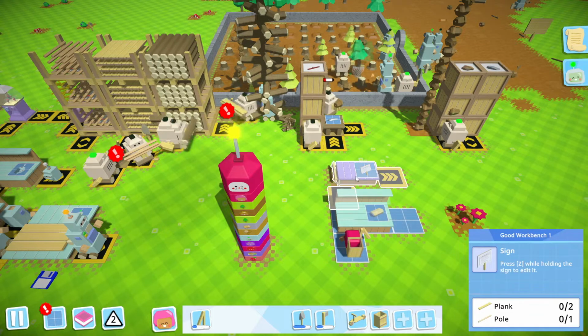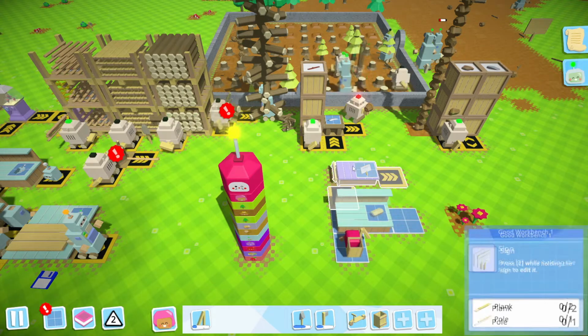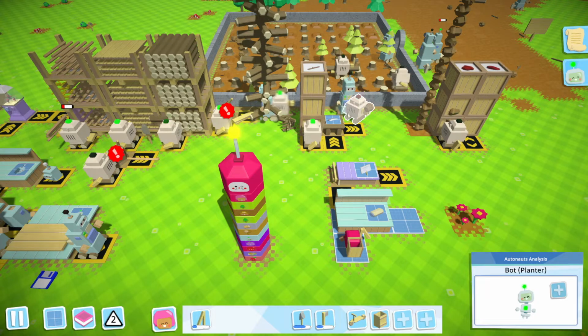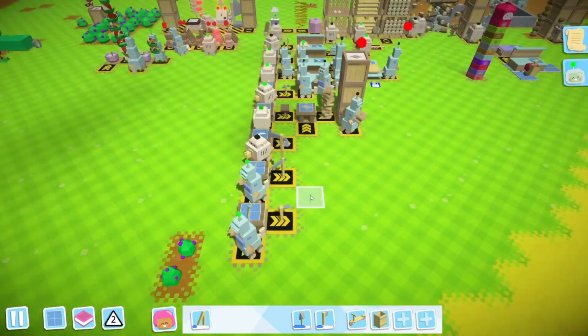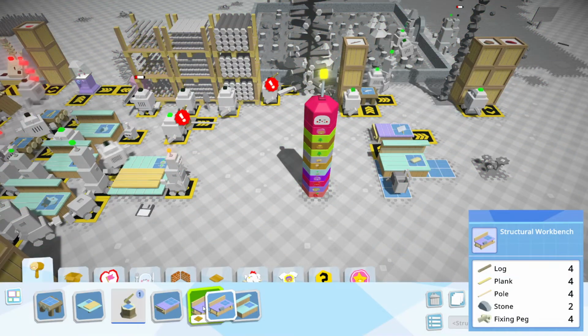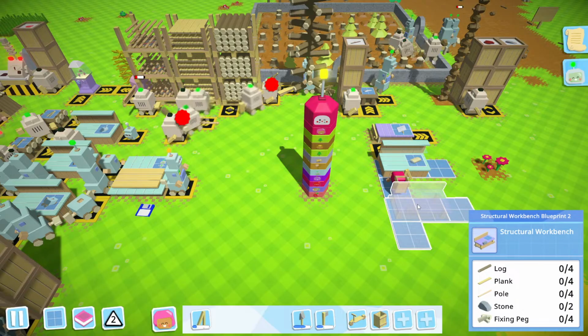Like, that's the good work. It's the good workbench. That's the bot. These are the basic. These are the good. And then I have like good tier 2. But I have to upgrade that thing, and I didn't have panels for it. I'm still not sure where I make panels. Other than... Oh, I probably have to build yet another one of these things.